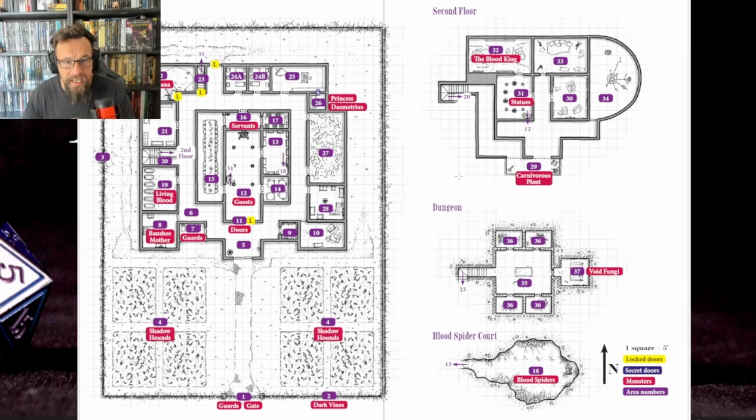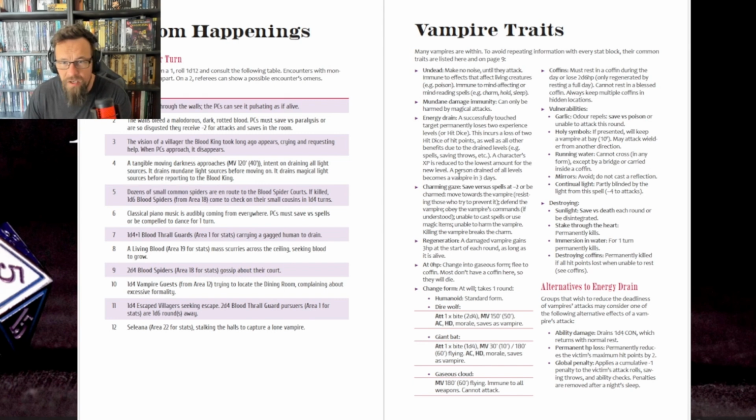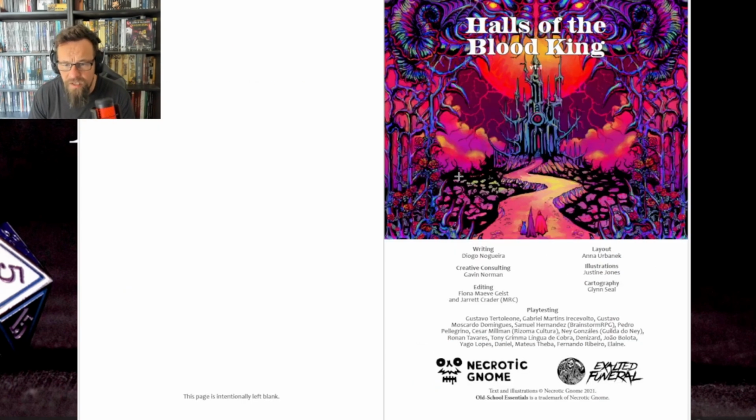Before I get into what's on the inside cover and the random happenings, I'll just explain. This was written by, I think, Diogo Nogueira, and there's a variety of people credited for the layout, the illustrations, and different editing and playtesters. It is created by the Necrotic Gnome and Exalted Funeral.